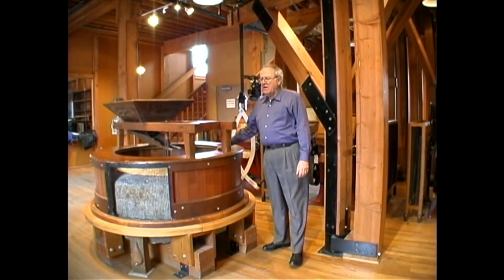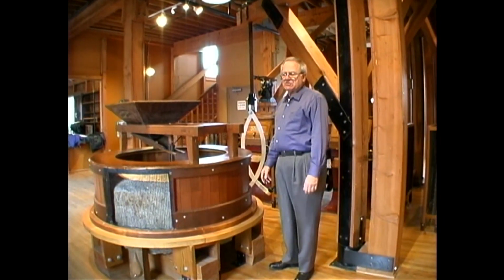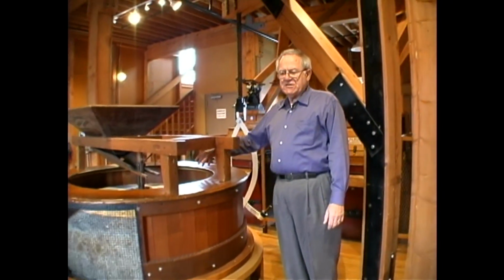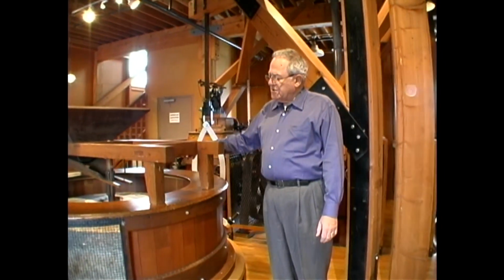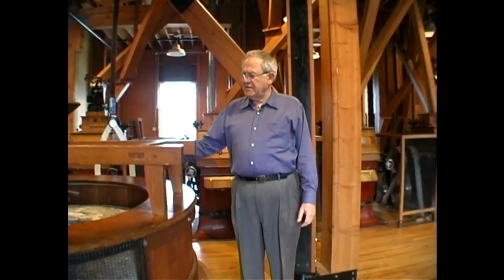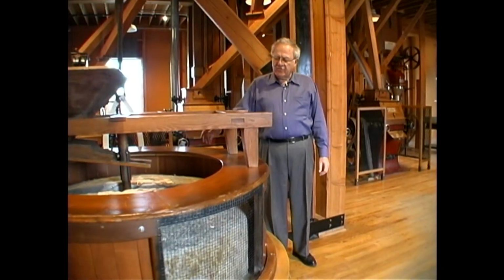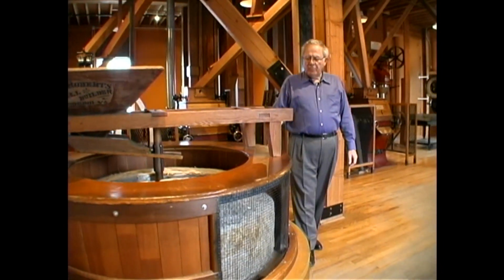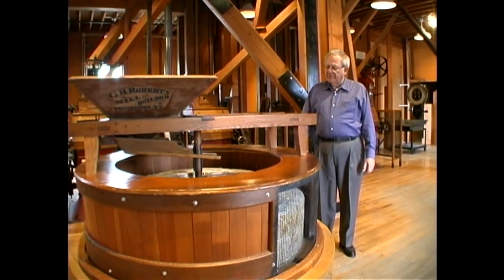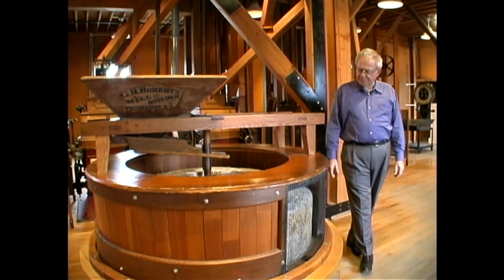Now these stones are no longer used in commercial production of flour to any extent. It's interesting to note, I think, that there's only a few places on this globe where the stone is available to be mined that has the consistency and the strength and the ability to withstand the abrasive grinding action. There's very few places, and most of these stones came from the Atlantic Ocean off the coast of France. I'm not sure if this one came from there, but that's where a lot of them came from.